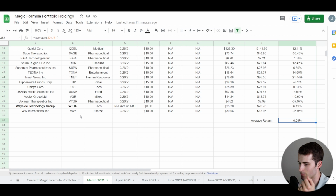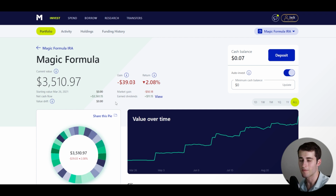There were a couple on here that weren't on the list. Plus, I was churning through these holdings every single month, and a lot of these didn't make it to the 6-month mark that we're at now. A number of them did, but many did not. But if we go back to my Magic Formula portfolio, you'll see that I've actually lost about 2%.